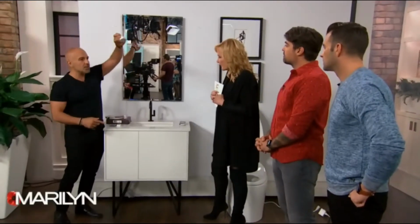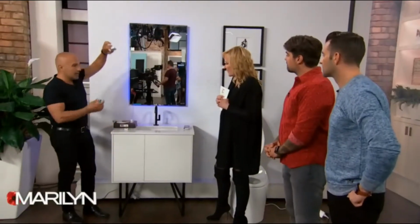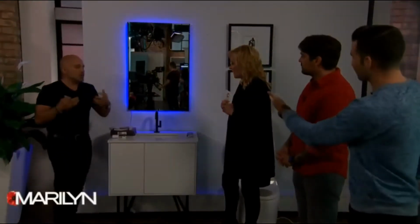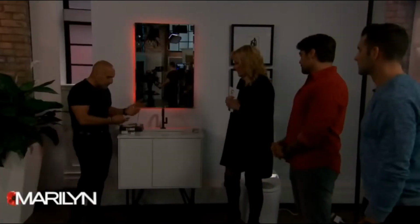What I like is the accessories that come with it. So this is a motion sensor. If you put this in the ceiling in the bathroom, as soon as you walk in, you can have a night light go on like this around your mirror. You can set the mirror off the wall and have a night light go on. You don't have to worry about switching anymore, right? You walk in, you can change the color, you can have different tones, whatever. You can dim it.